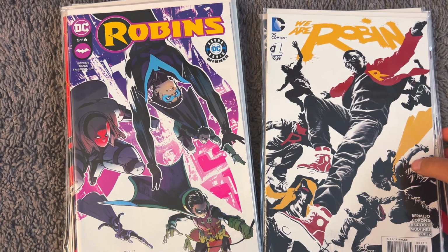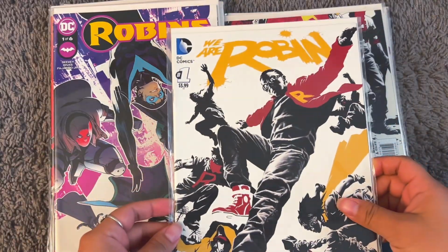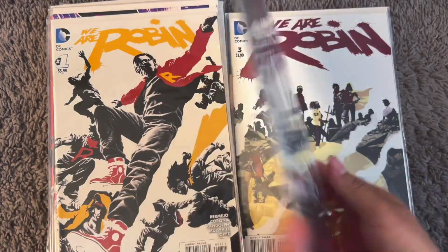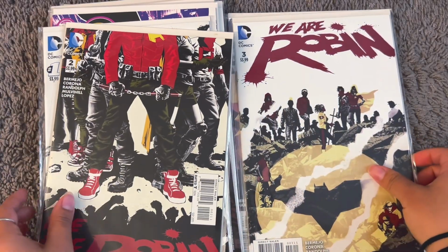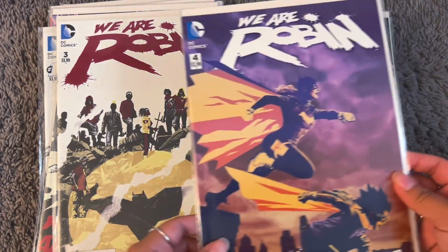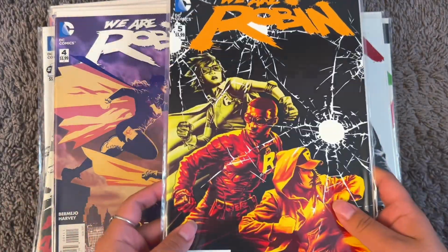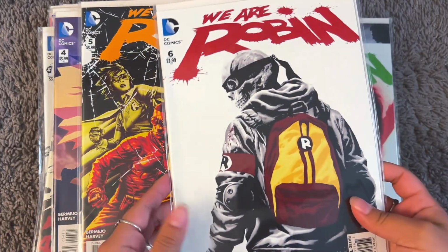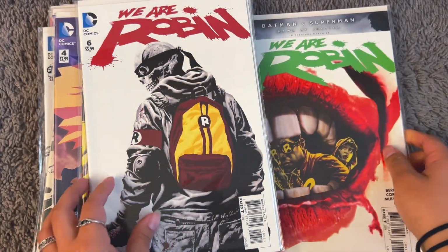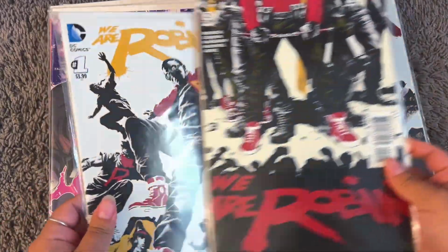If I'm not mistaken, I think this character is Duke Thomas. I can't remember, but the art is pretty good. I like the art covers, but I think this might be 12 issues long from what I saw on Comic Geek. So yeah, this was within a lot, so it was the cheapest lot I could find. I wasn't actually planning to buy this series. It just happened to be with the series that I was looking for. So I had good reviews about this, so I'm kind of excited to start reading this.